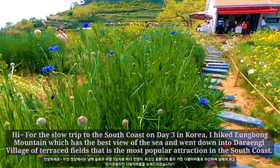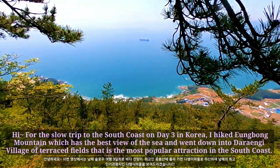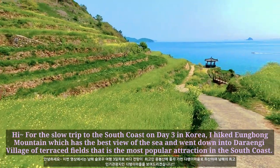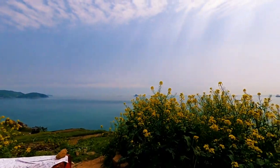Hi, for the slow trip to the south coast on day 3 in Korea, I hiked Eungbong Mountain, which has the best view of the sea, and went down into Daraengi Village of Terraced Fields. That is the most popular attraction in the south coast.